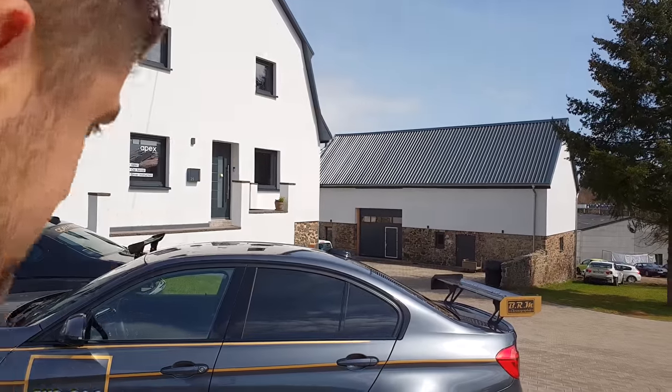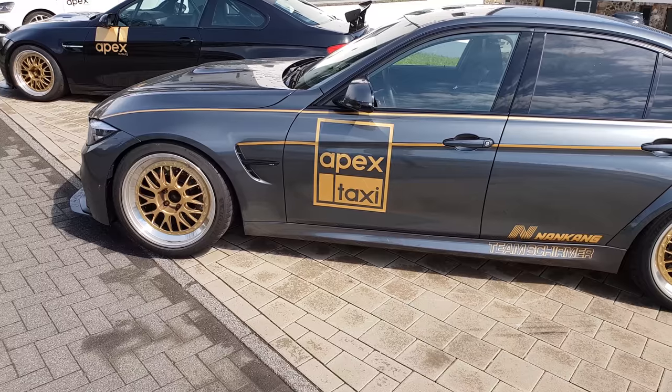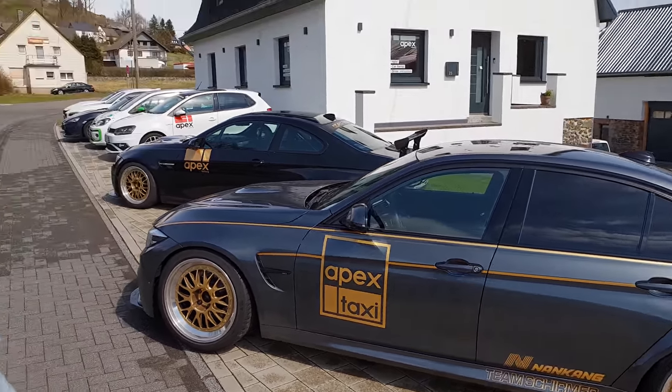Anyway, back to the, how are we calling it? M3 taxi, F80, Team Schirmer. You know the story, I think I haven't told you yet. On the very first day, when we were driving the car, Tom Schirmer came over to change the suspension settings, because the first settings were a bit too soft when there were four passengers, so the car was scraping slightly. We changed it to a bit harder.